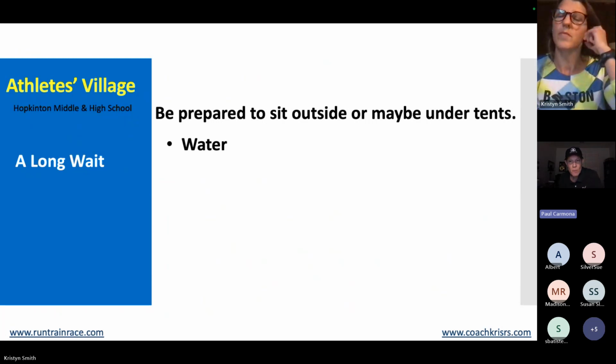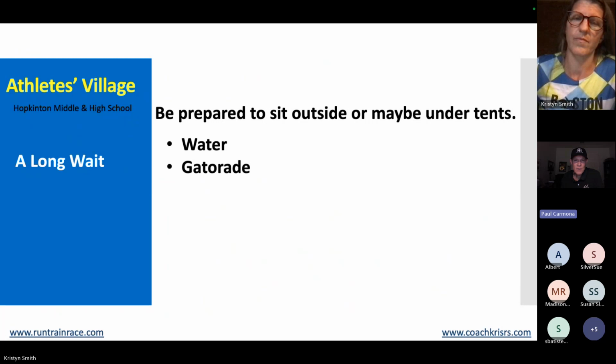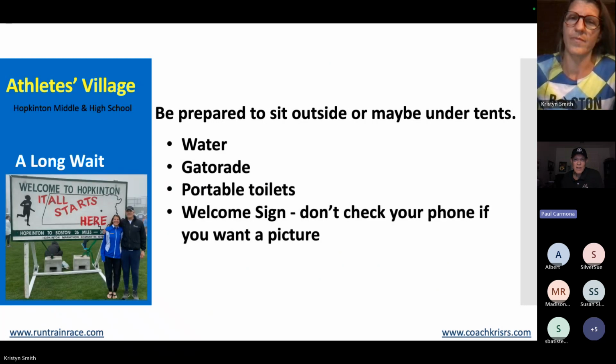But the school buses, which I have ridden before, drop you off at either the middle school or the high school and leave you there. So you're sitting outside on the grass or under the tents. They do have water and Gatorade, lots of porta potties, and this welcome sign. It all starts here. There's me and Kristen one of the years we ran Boston. So if you want a picture, carry your phone with you.